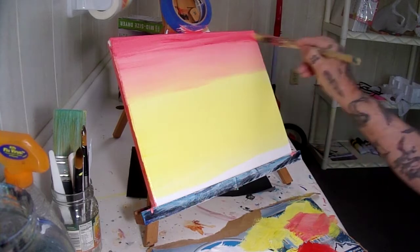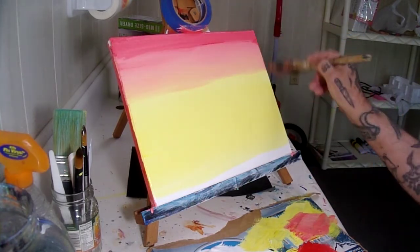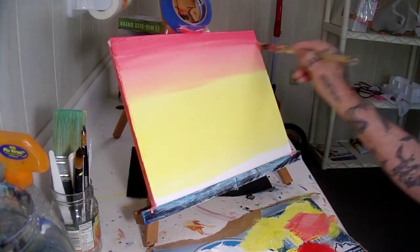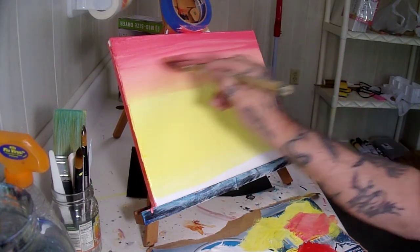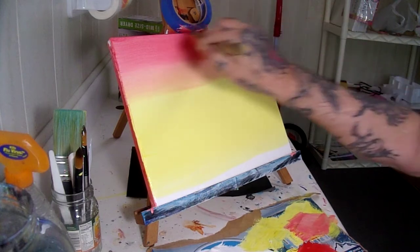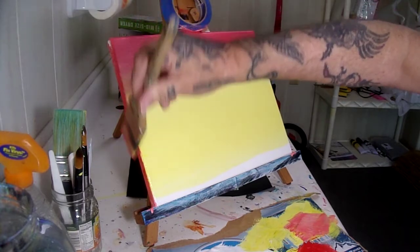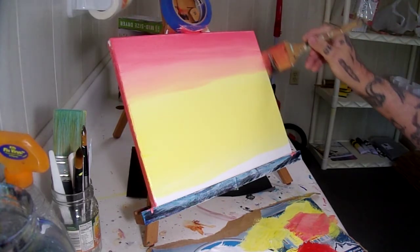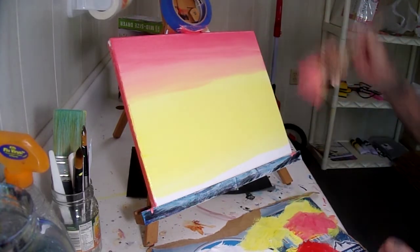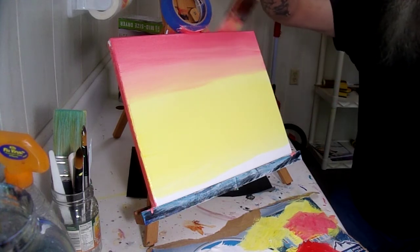Make this look fairly smooth. It doesn't have to be perfect, it's a sky. Skies do weird shit, people. And if somebody says, hey, your sky looks weird, tell them they're fucking wrong. Skies do weird shit. And they do. They're not just regular old skies. They do some weird shit sometimes. I'm going to leave that there. That looks all right with a little bit of pinkage. That's fine with me.